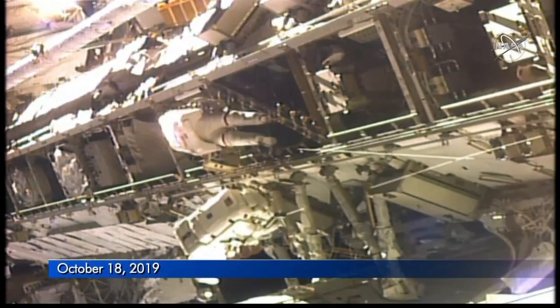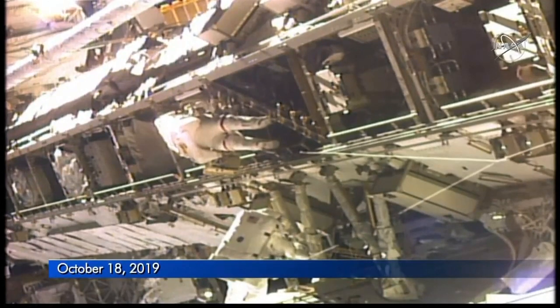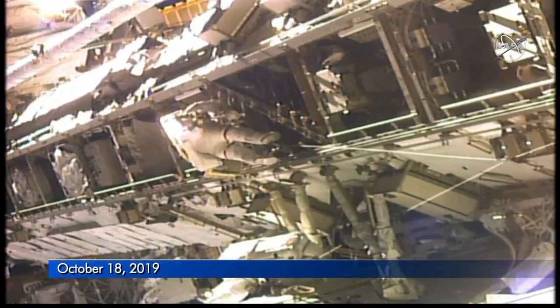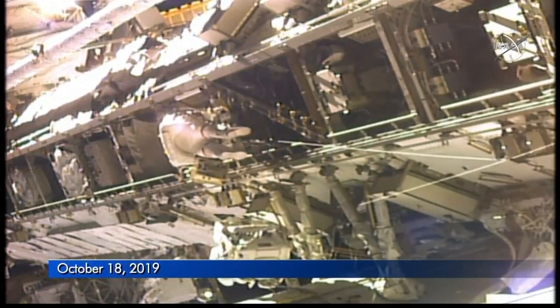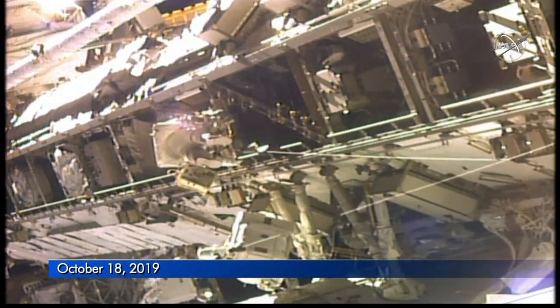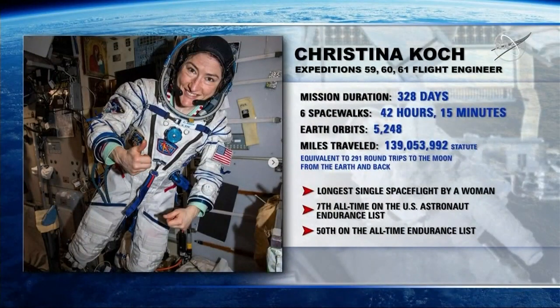has used it to accomplish quite a bit, including six spacewalks totaling 42 hours and 15 minutes, including three that were with her and Jessica Meir, the first three spacewalks to be conducted by an all-female team. You can see some of the highlights of her mission here. Again, that 328 days in space, six spacewalks for 42 hours and 15 minutes.